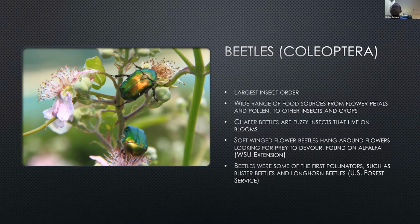And then of course you have your soft wing flower beetles, which are metallic black and red, and they are actually going to feed on prey, but they hang around on flowers waiting for prey, so they're still transferring pollen. The stuff that I have here in the parentheses that has the names, those are the resources where I actually received the information from. They have different articles and things like that in case you're interested in checking those out.